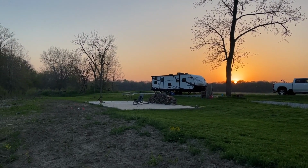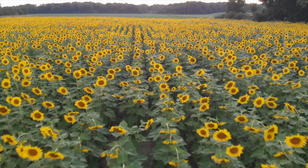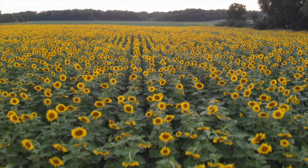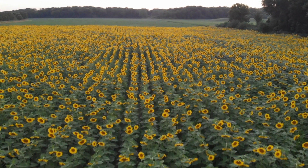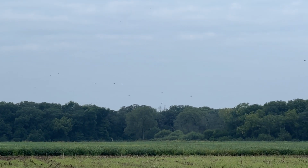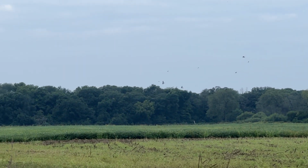I also used the property for dove hunting. We took 3 or 4 acres out of production and planted a sunflower patch, and there was a pile of doves there. I assume it's because of the creek and the sandy soil and the big trees around it, but it was as good of dove hunting as I've been a part of in central Illinois. It was a great dove plot.